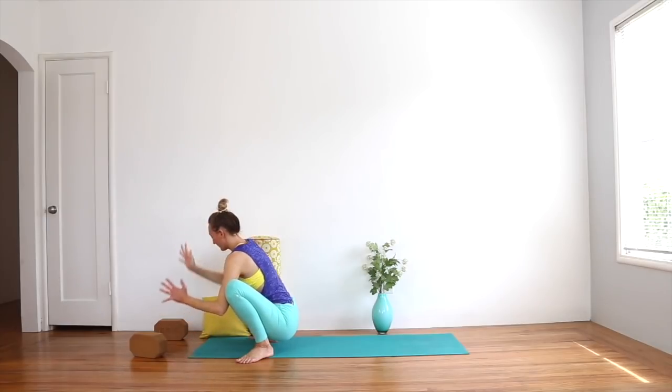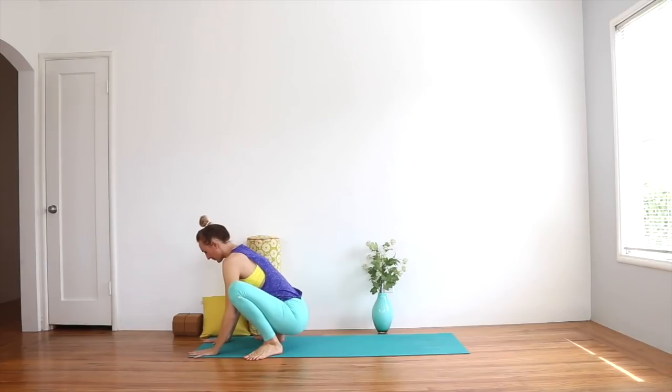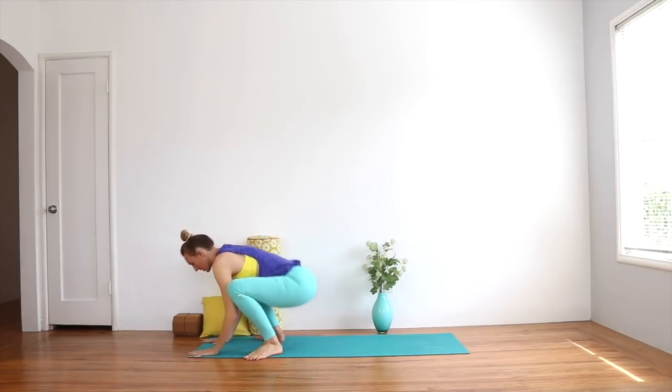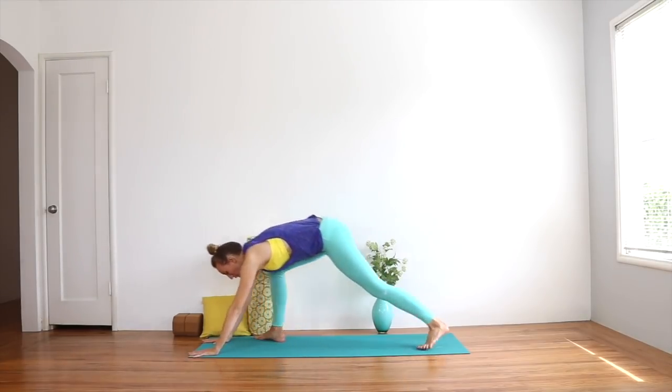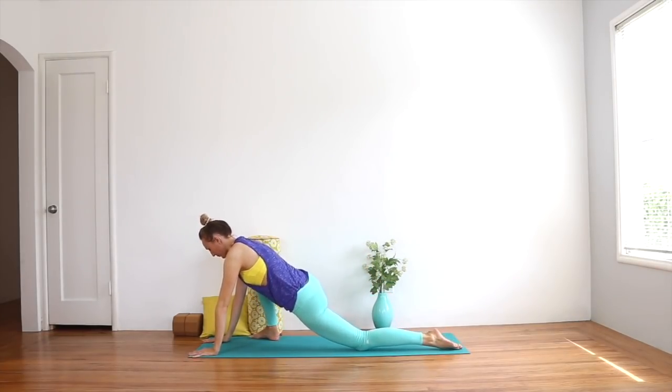Return the hands to prayer. Good, listen carefully for this next part. Take your hands to the floor. You're gonna keep your right leg exactly as it is. You're just gonna step your left leg all the way to the back of the mat and take the left knee down. So we're coming into your lizard pose.